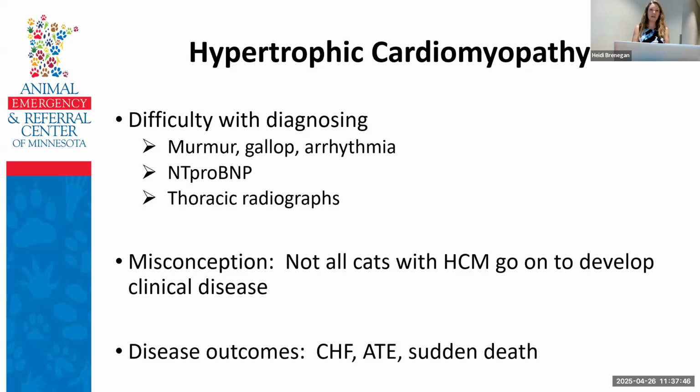And then NT-proBNP is a good blood test. It's pretty sensitive and pretty specific, about 85% sensitive and 92% specific if you look at various cutoffs, but it's still not a perfect test. And so if we do an NT-proBNP on every single cat that walks in our clinic, we're going to find false positives and we're going to have cats that we don't catch HCM on. So it's hard to diagnose.